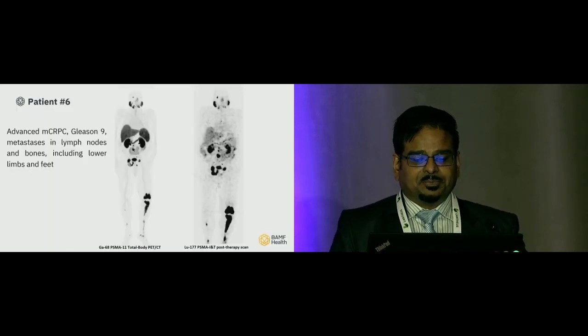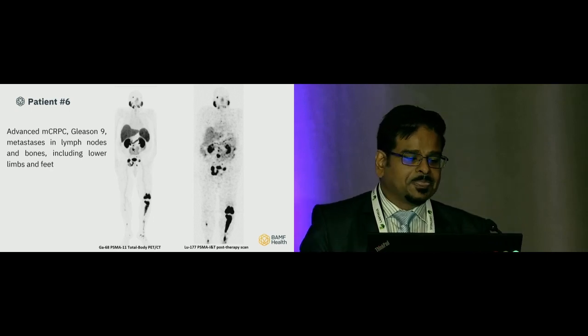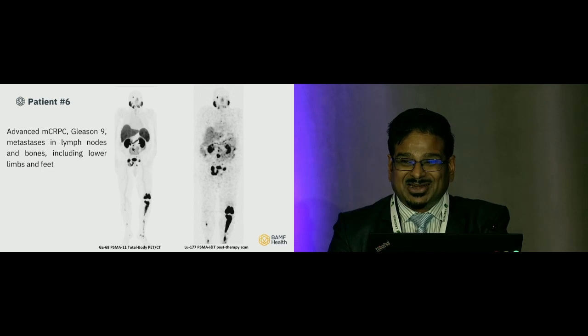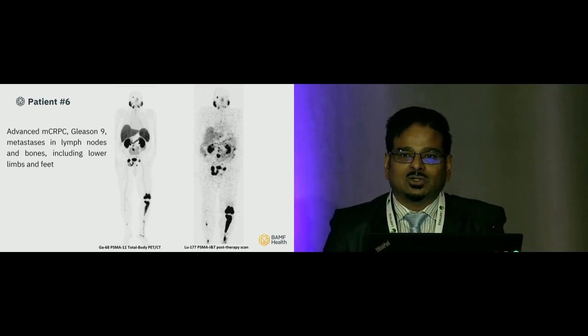Another interesting case of an advanced metastatic castration-resistant prostate cancer with metastasis in the lymph nodes and bones. And you can see, just because of the total body imaging, you can pinpoint the metastasis right down to the metatarsals. And the reason is what Dr. Shi spoke about, and Dr. Badawi spoke about, the role in arthritis.